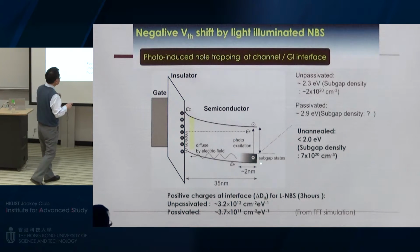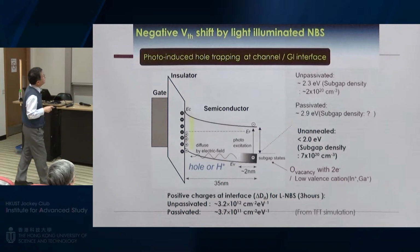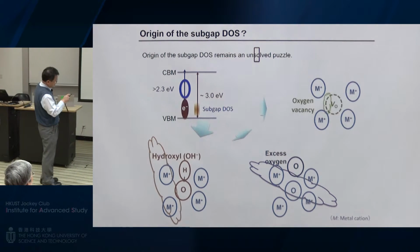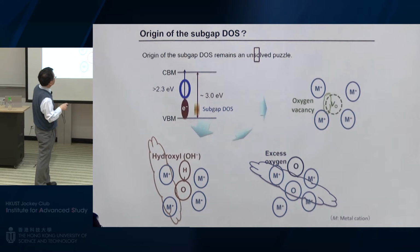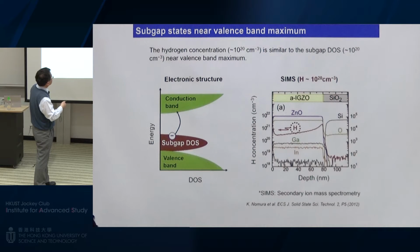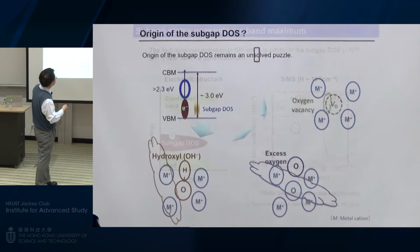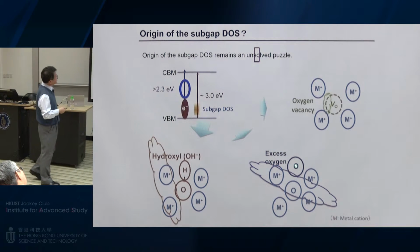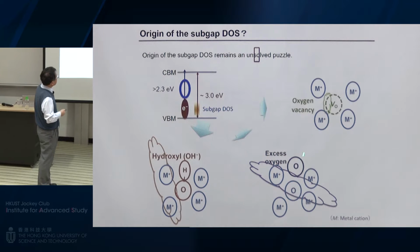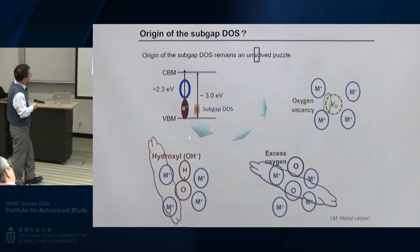The problem is what is the origin of this state? Okay, there are several models. The one is, of course, an oxygen vacancy model. It's very straightforward. Oh, sorry, this is not the oxygen vacancy model. Another is the hydroxyl group, or excess oxygen, which is also proposed, but there is no direct evidence to support the origin of the subgap state.